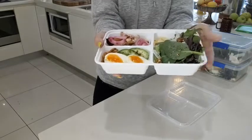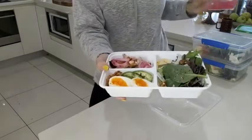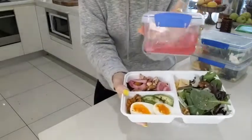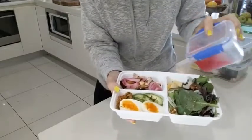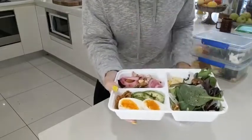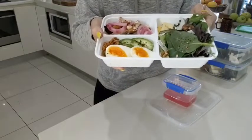But the last thing I'm going to hand around in the car so we can eat as we're going is in this container. I have my pickled onion juice because we need to pour that over the salad as we're going, and then we can eat our little roadie salads as we're hopping in the car.